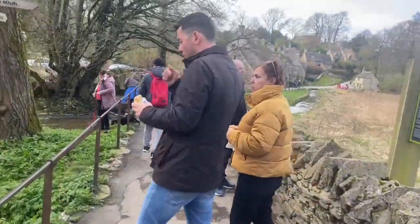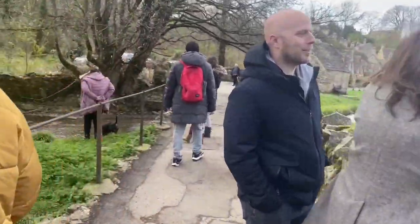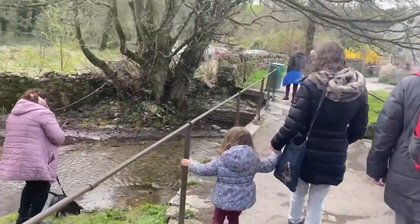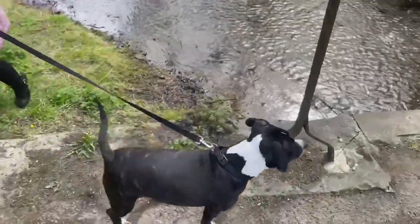Just gonna get through these crowds of people. Excuse me, thank you. Arlington Row was preserved by the Royal College of Arts and has been used in film and television locations, most notably for the film Stardust and Bridget Jones' Diary.